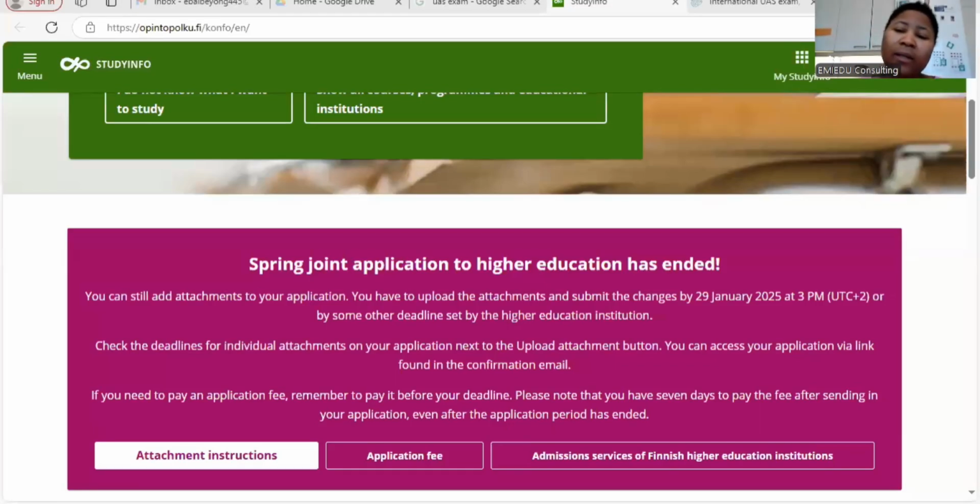Hello. So one thing I always say is Study Info. It's a must-visit website because you have all the information that you need about studying in Finland, not just during the application period, but also after, because they update information there.